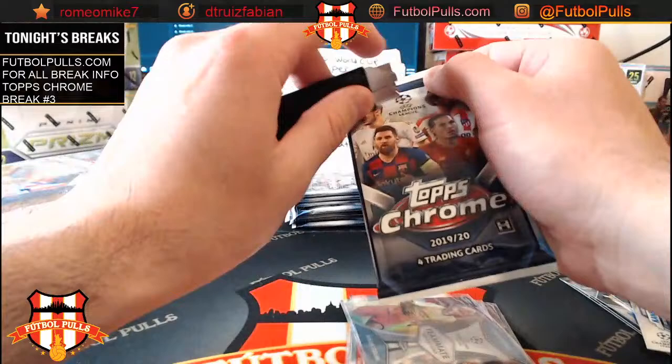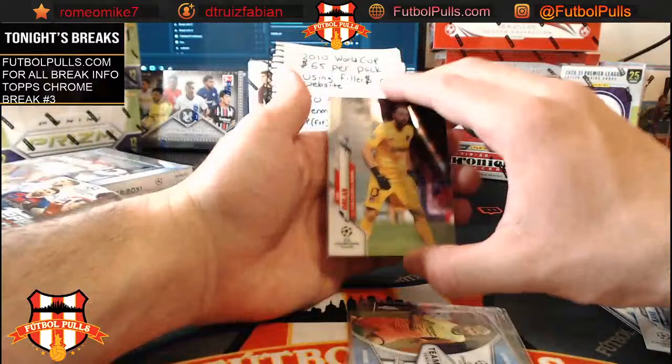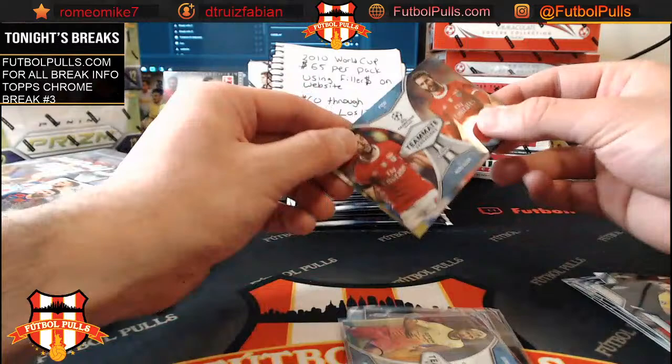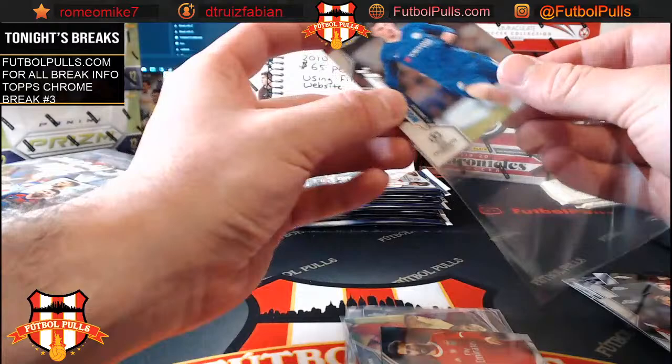Timo out of Chelsea. Honestly, Timo Werner should work on his finishing after that poor, not wide open goal, but goal scoring chance that he had. Jan Oblak, another teammate sensations, this one of Rafa Silva and Pizzi. Not numbered as well. Manuel Neuer and a Mason Mount, who I believe had one goal today. I think it was just one.